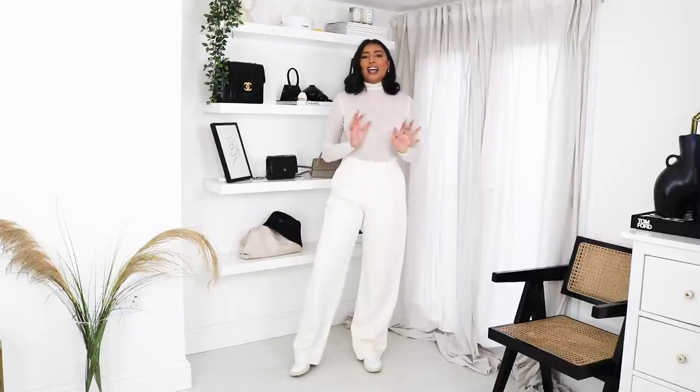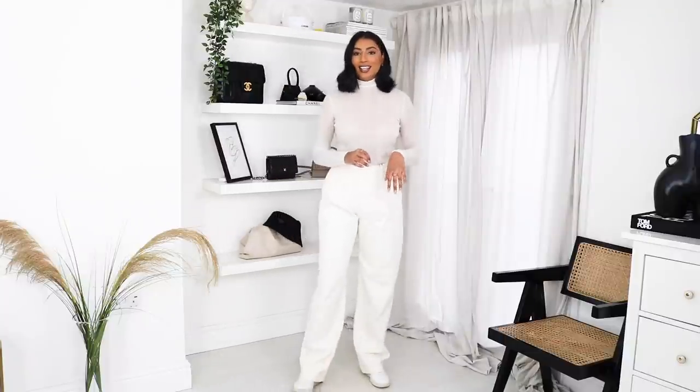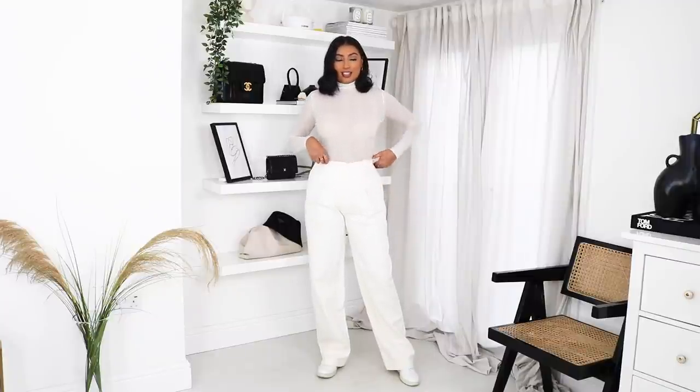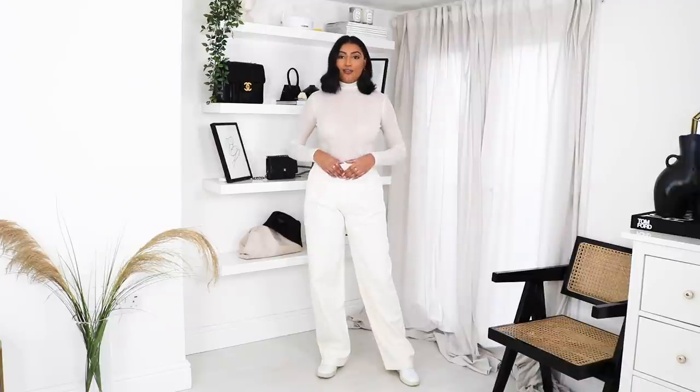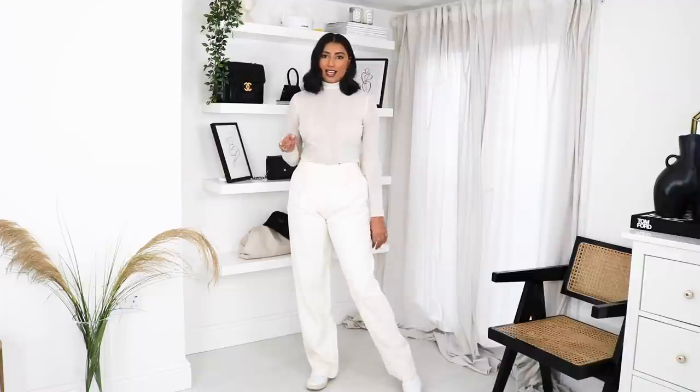Let's talk about the trousers first. So we have these asymmetric trousers, which are super long and which I love because they touch the floor, and I love that. So if you are shorter than me, you probably will need to get these tailored, but I think they're definitely worth it because they just feel really nice. They have this asymmetric detail. I love wearing the wide leg cream trousers in the summer in a thinner material.